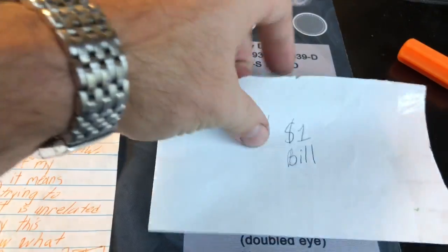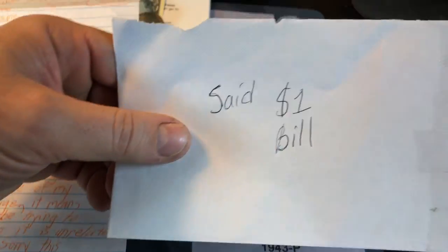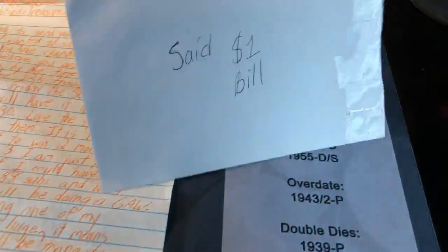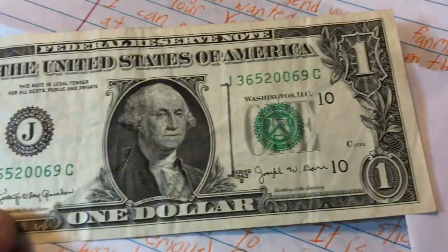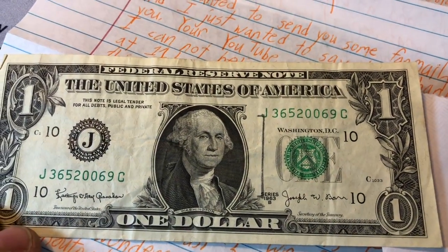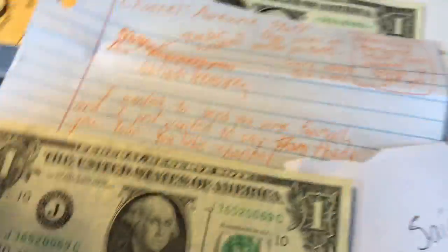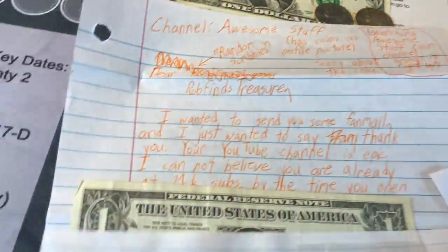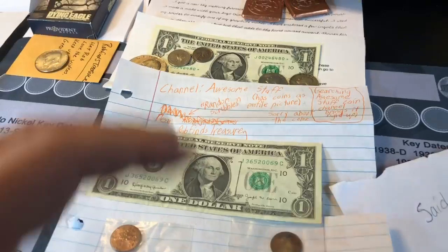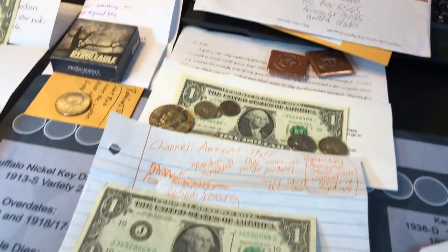Let's take a look, before I forget, at the said $1 bill he brought up in the note. A Series 1963B. Wow, can't get mad at that. Awesome stuff. Came through, brother, in a big way. Gave me a couple of pennies to keep for the collection. A nice bill for the collection. And I look forward to getting back to you. Awesome stuff. Happy hunting and good luck, my friend.